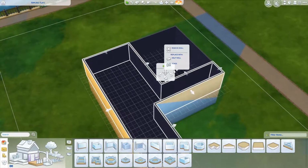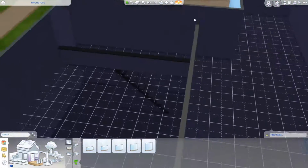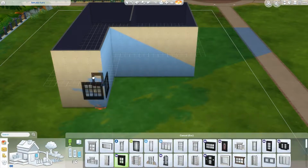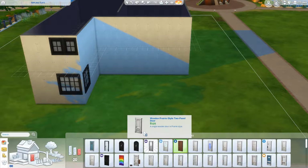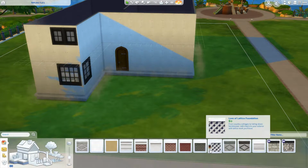So I'll try to cover most of what you're seeing, but if it seems like I'm jumping around a lot, it is because I did lose major portions of this build. So I'll just kind of interject at certain points, but mostly it will be music playing.